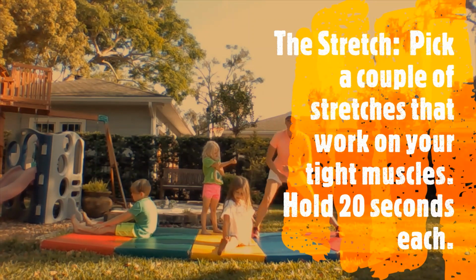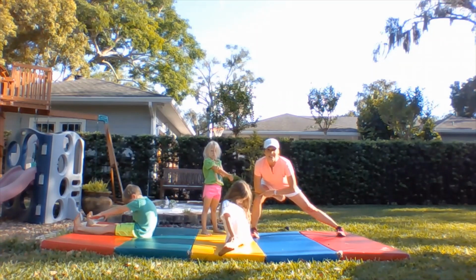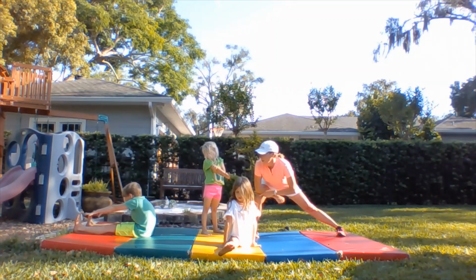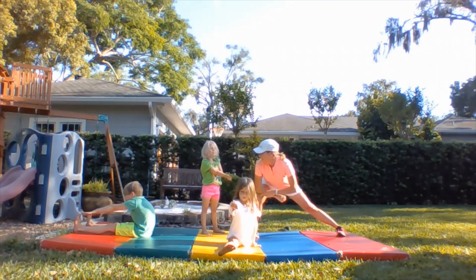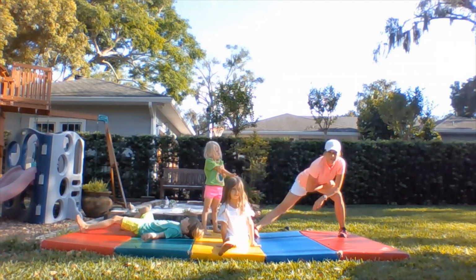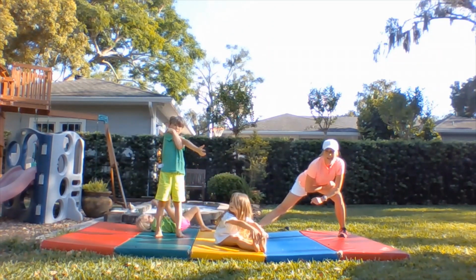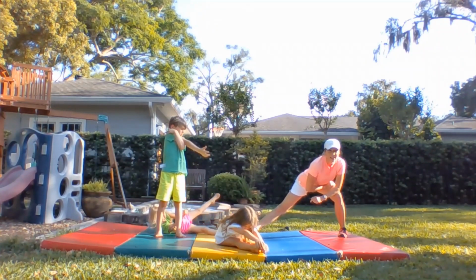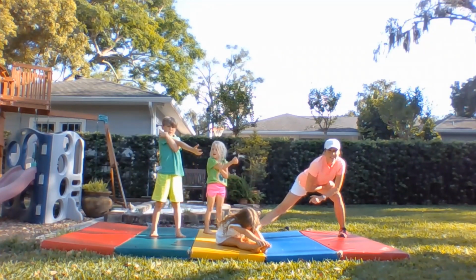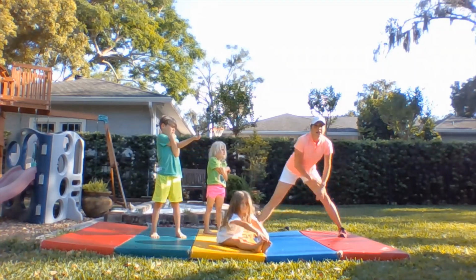Ready, guys? Go. 1, 2, 3, 4, 5, 6, 7, 8, 9, 10. Reach, Caleb. 13, 14, 15, 16, 17, 18, 19, 20. Other side. If you need to switch sides, find a different stretch if you don't.